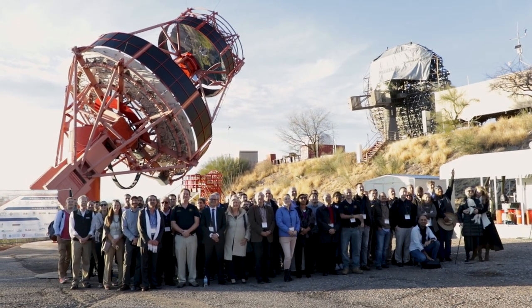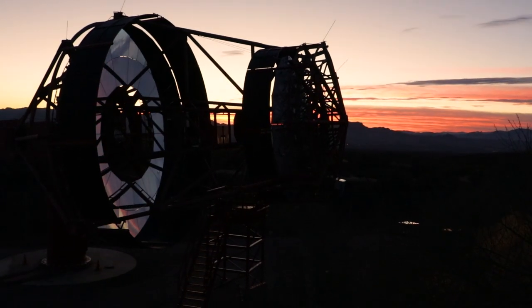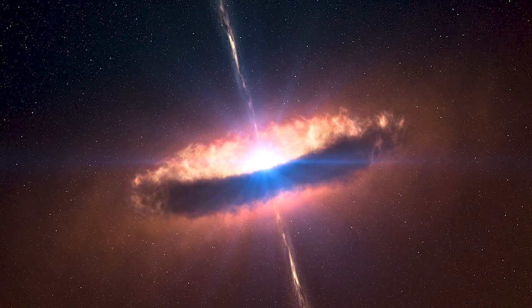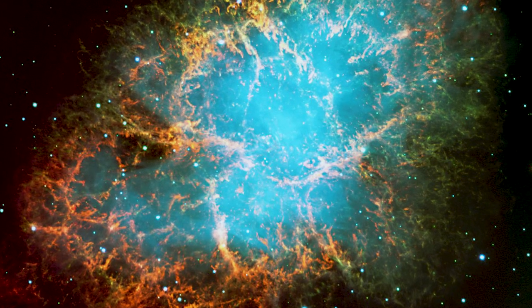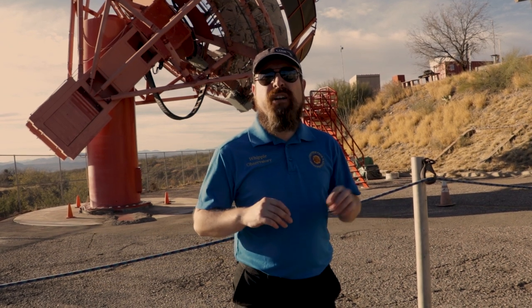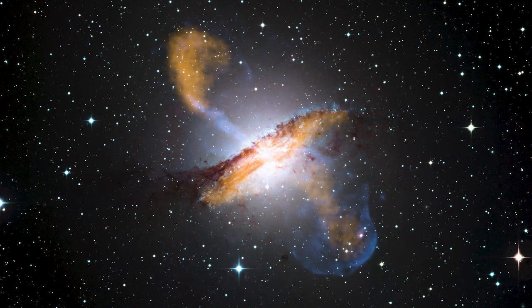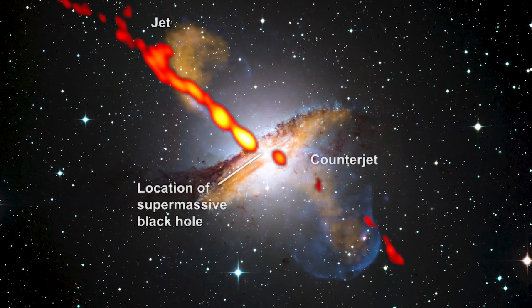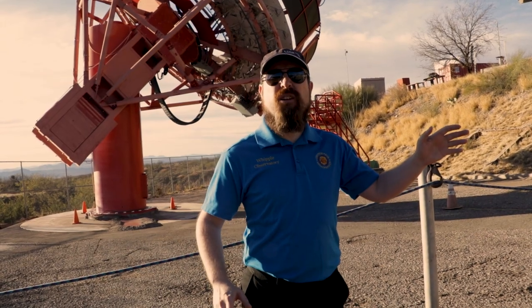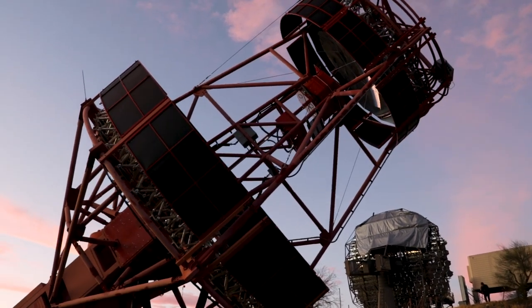CTA has many different science goals. With the medium-sized telescope, it will be looking at things ranging from galactic objects like pulsars, supernova remnants, colliding winds, and cosmic ray acceleration sites in general, all the way up to extragalactic objects, such as the jets coming from the supermassive black holes at the centers of active galaxies, which are accelerating particles to very close to the speed of light. All of the data that we take will be distributed to the public at large.